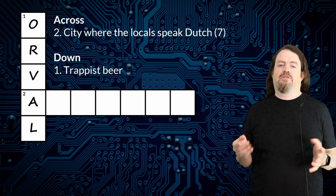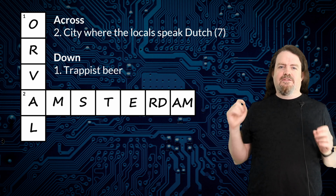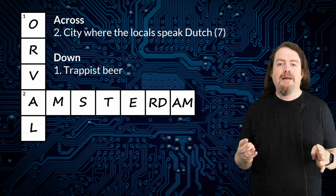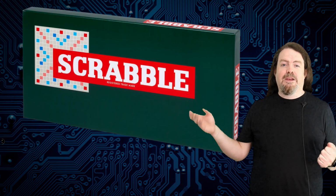Second, there are crossword puzzles. 1 letter in each box. That's the rules. You can't go sneakily shoving more than 1 letter into the same box just to make the answers fit. And third, Scrabble. If it has a Scrabble tile, then it is probably a letter.